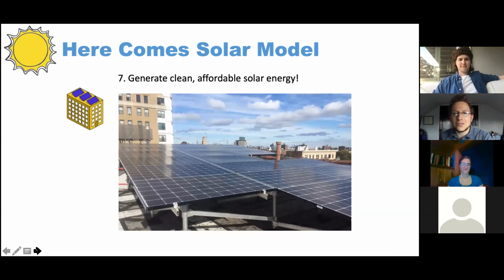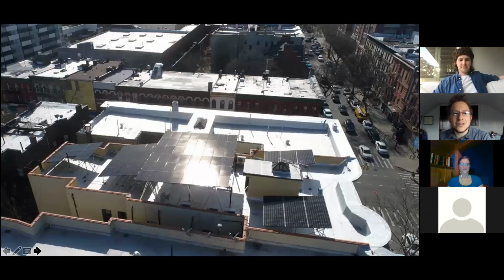Before we open it up to just general Q&A, just want to highlight a couple of photos of co-op buildings that we've helped install solar. And Annika, I'm glad that you're on because Annika worked with most of these buildings. So this is a co-op in Crown Heights in Brooklyn. You can see there's a canopy in the middle of the roof. This is in a historic district, which is why there's no canopy across the whole building, but just in the middle where it's not visible from the street.